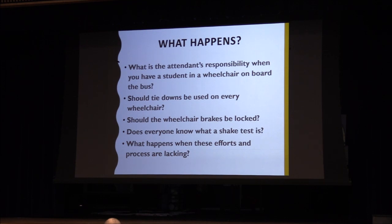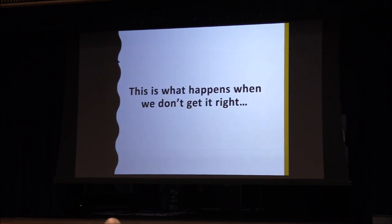Should all the tie downs be used on every wheelchair, or can you use three? No. Should the wheelchair brakes be locked, or can you just let them? And does everyone know what the shake test is? We kind of just went over that. What happens when these efforts and processes aren't in place? Well, let's see what happens.